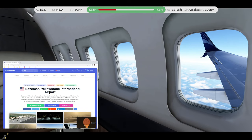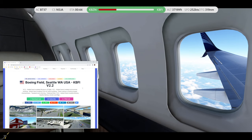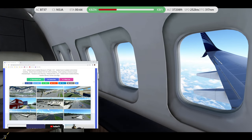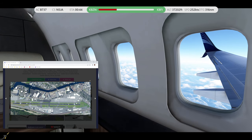And then we got KBFI, where we are on our way to, courtesy of Freaky D. I know Freaky D has a ton of freeware sceneries on flightsim.to. He does some amazing work as well, so shout out to him. So yeah, Boeing Field, Seattle, Washington, in the United States. I know that Boeing Field, I think they do tours and all that good stuff. This is where all the baby Boeings are birthed. So we got the one long runway and then small GA runway.